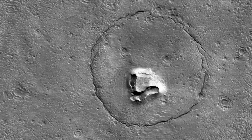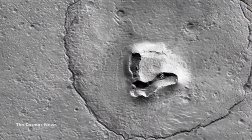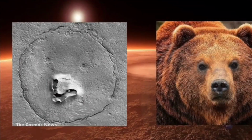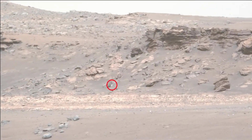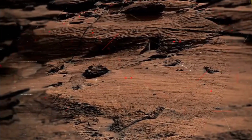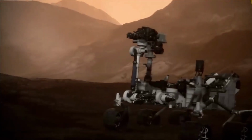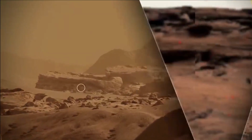Giant bear face. Ever wondered what a supergiant bear face looks like? Well, wonder no more, because NASA's Mars Reconnaissance Orbiter just spotted a weird Martian configuration that resembles the face of a bear. The robotic Planet Explorer captured an image of the scene on the 12th of December 2022 using its high-resolution imaging science experiment camera, popularly known as HiRISE. Operated by the University of Arizona's Lunar and Planetary Laboratory, the HiRISE camera has been active since the Reconnaissance Orbiter arrived on Mars in 2006.